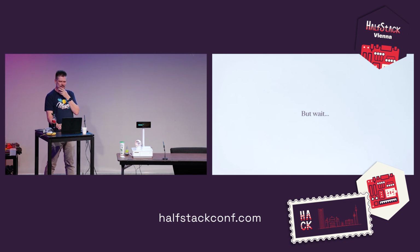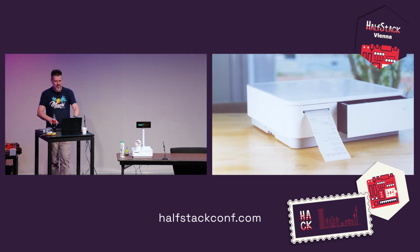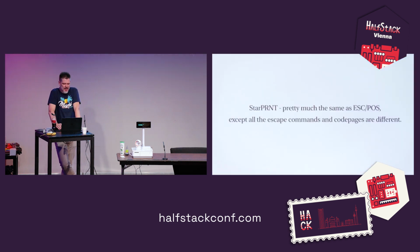It can't be that simple. Yeah, no, of course not. I mentioned all printers use ESC/POS. Yeah, I lied. This printer doesn't support ESC/POS. Introducing StarPRNT. It's exactly the same as ESC/POS, except it's completely different. Great.